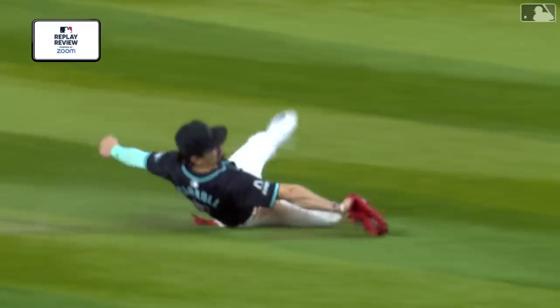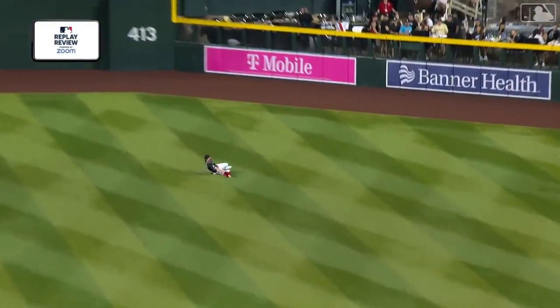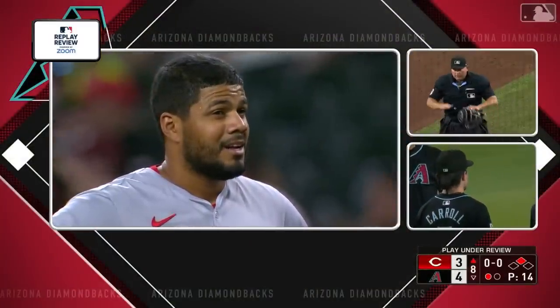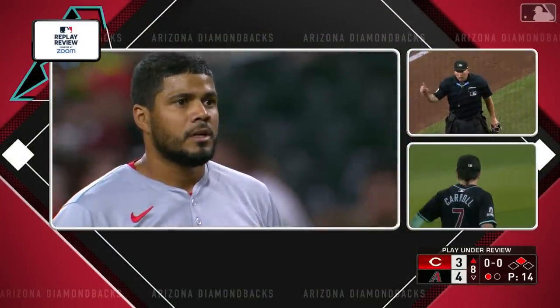It was a sliding backhanded attempt by Carroll. We're going to get a look at the replay. It was clearly a trap. Clearly. After review, the call on the field is overturned. It is a no catch. The runner will score. So Carlson gives us the bad news. This game is tied. It's an RBI base hit for Jeimer Candelario.